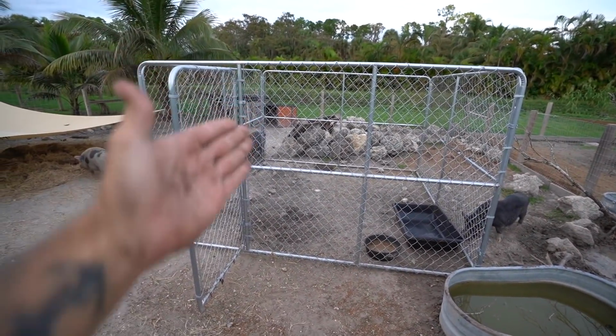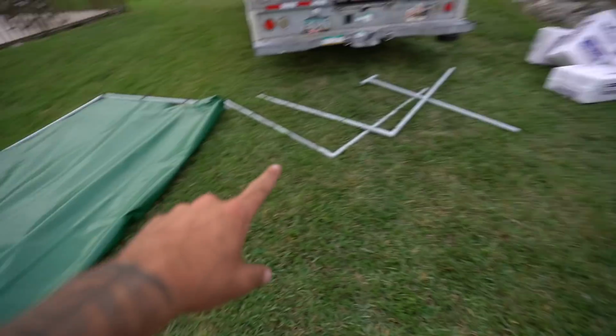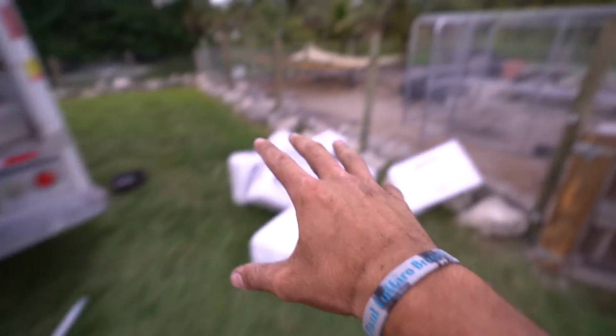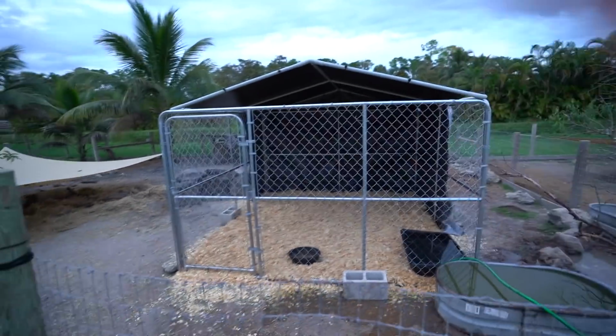Well, that we did off camera, just because I didn't feel like picking the camera up. Quite frankly, I wanted to finish this. So we got the top right here. I only took it half apart, so that's not as bad. And then this right here will literally just pop onto this right here. And there it is, look at that.